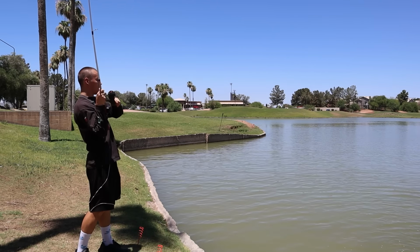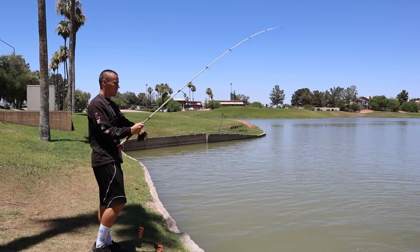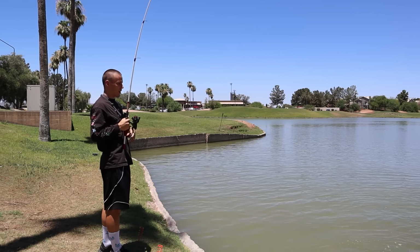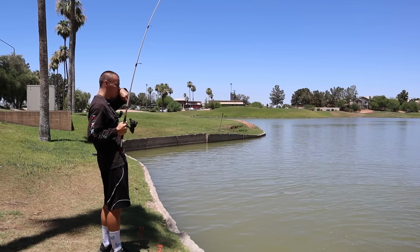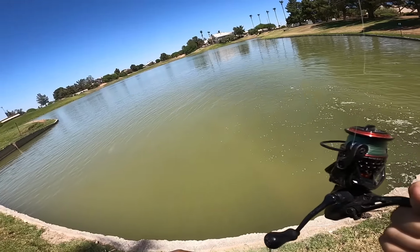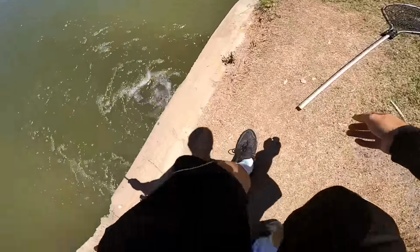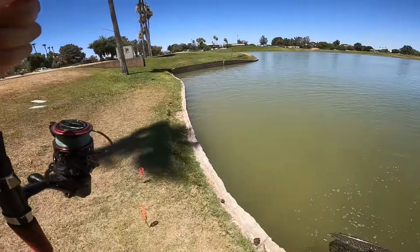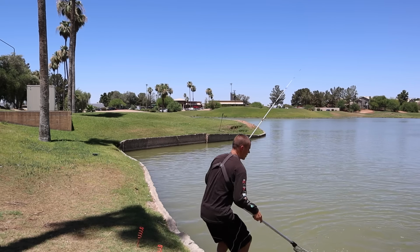Oh, we're not done yet. Got something else on here. I was just pulling up the rod to be done for the day. We got one more. What the heck is that? Oh, again on the worm. Surprising. I don't usually catch them on worms, but we'll take it. He's not wanting to go into that net.